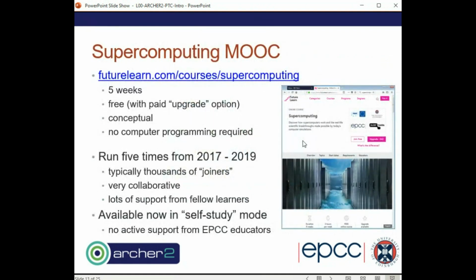We also developed a supercomputing MOOC, a massively open online course, with funding from PRACE, that originally ran in a facilitated mode, where we had tutors online to answer questions, but it's now in a self-study mode. You'll know this material yourselves already, but some of your colleagues might be interested if they wanted to learn about the basics. It's entirely conceptual. There's no programming involved. It's all about the concepts.